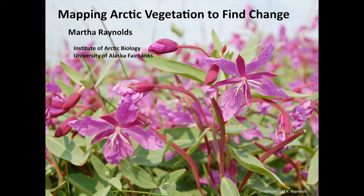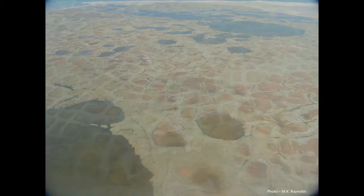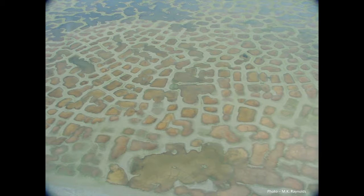Thanks. So my name is Martha Raynolds, and I'm a plant ecologist, and I'm going to tell you a little bit about how we go from understanding what's growing on the ground to then being able to make maps and understand what the satellites are telling us about Arctic vegetation. This landscape is very complex. We've got all of these, as Skip was saying, these polygons and patterns that are showing up at this scale that you can see from the air, and also on the ground, very fine-scaled patterns.